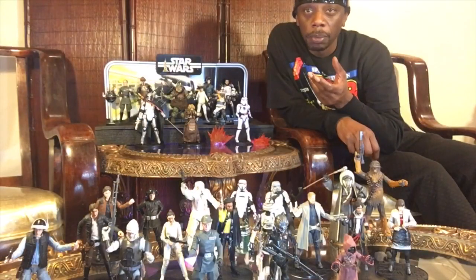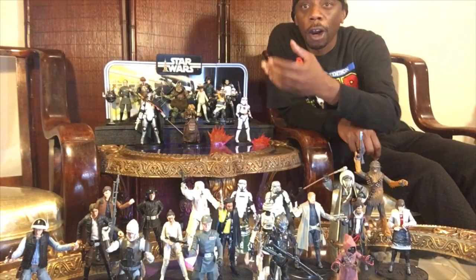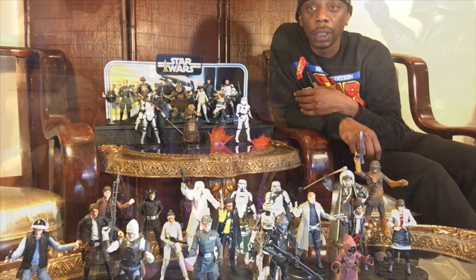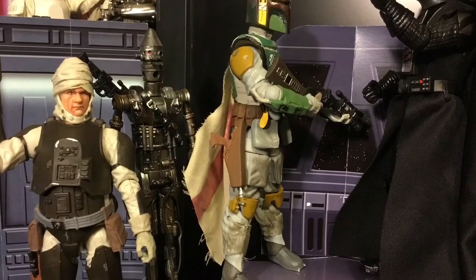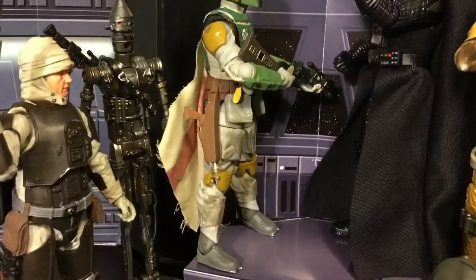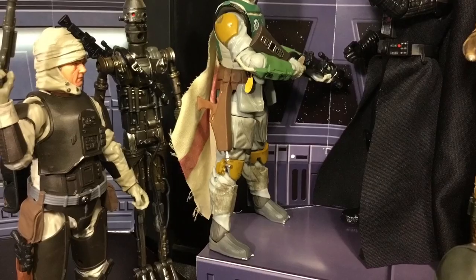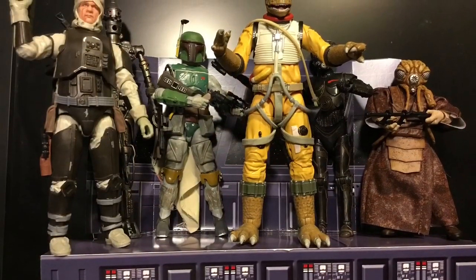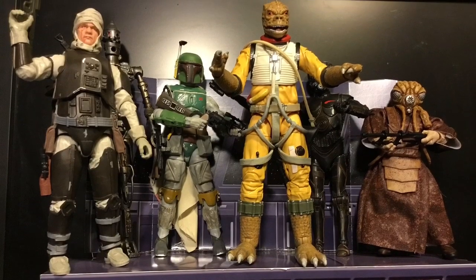Another one of my honorable mentions for 2018. Dengar most definitely would have made top 10 on a lot of other lists. Dengar, the very popular and very sought after figure, comes with two weapons with excellent detail to fill out any bounty hunter collection. So really cool, very glad to have this guy in hand as well.